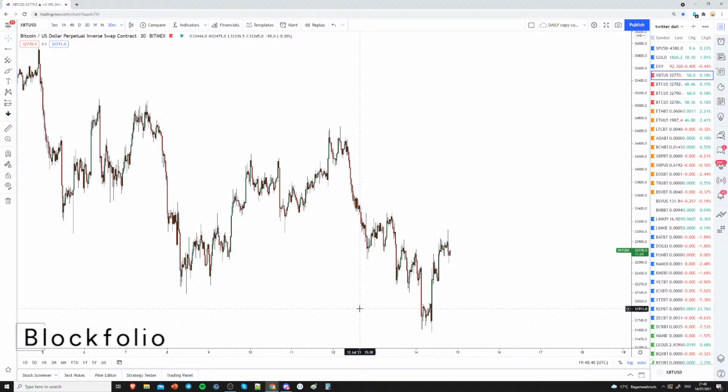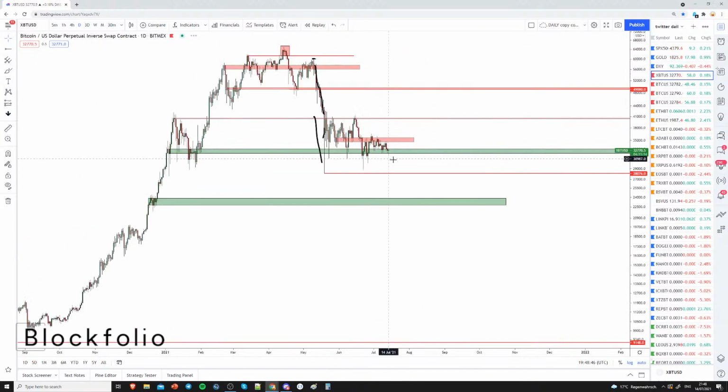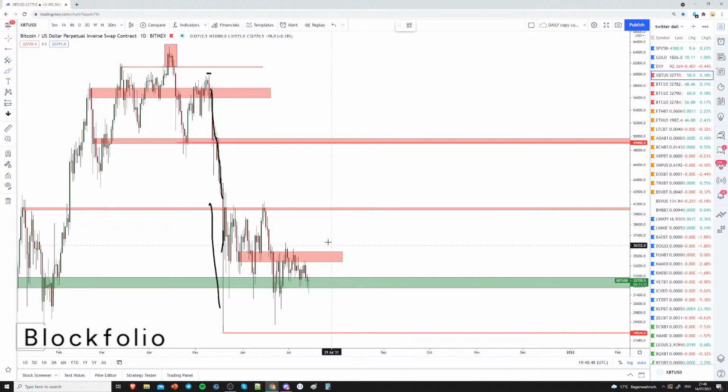So yeah, imagine if we just started ripping to 100K. I mean, that'd be pretty nice. I'd be buying here, probably selling higher and then just buying higher again.